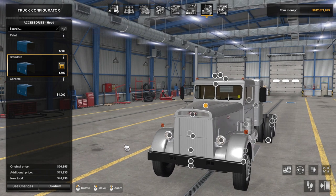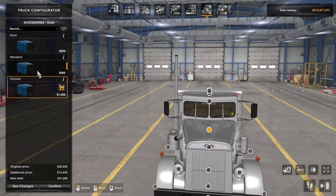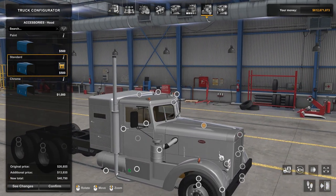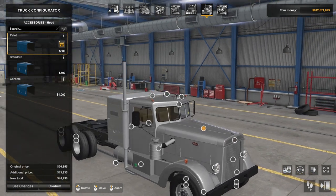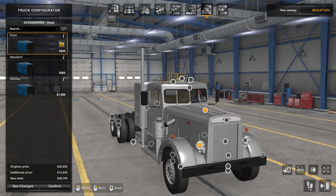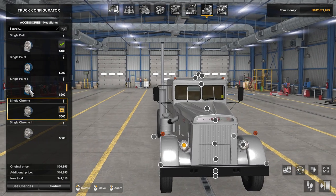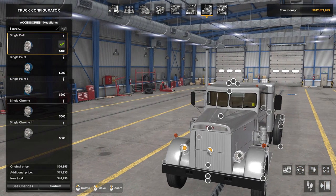Here is different hoods. You can go with a chrome hood. Go with a standard hood. It's the latches on the hood to raise the hood. You can go to painting for that. Headlights. You have different options. You have chrome. You have a chrome two. You have painted two, painted, and your normal headlights.